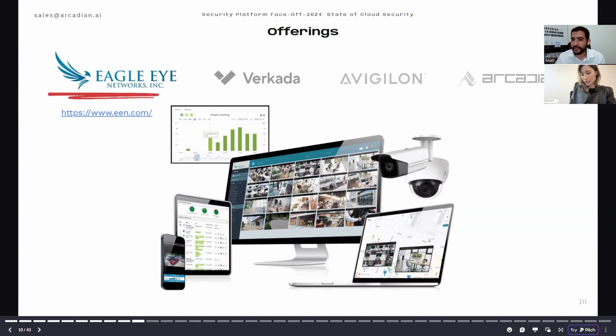They do have their own brand of Eagle Eye cameras that they provide. They have CMVRs as well, which are cloud monitored video recorders, which is just a cloud-based NVR. They also have bridges, which we'll discuss shortly for all the different companies. They don't provide their own environmental sensors and they don't have access controls, but they provide that through third-party integration with other providers.